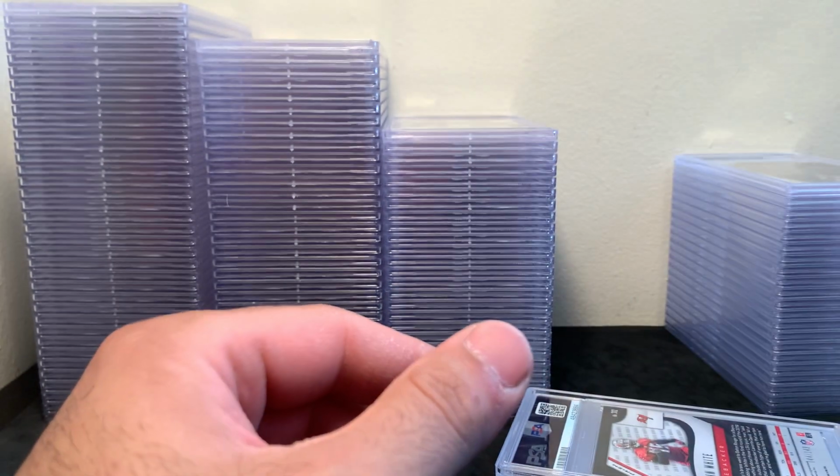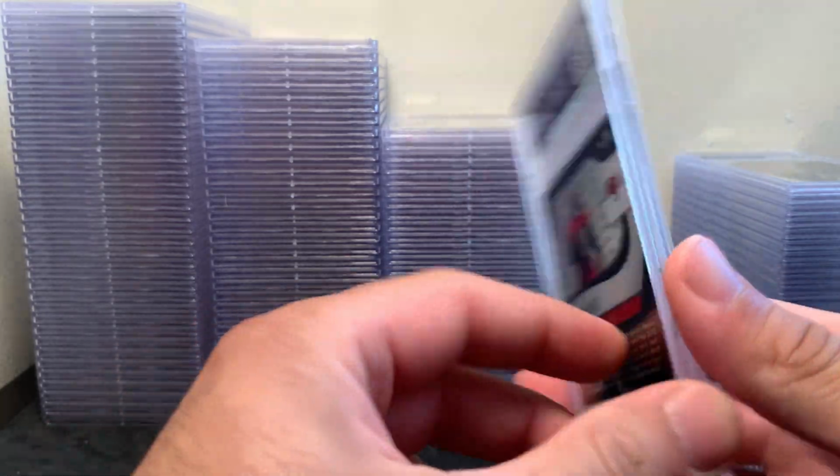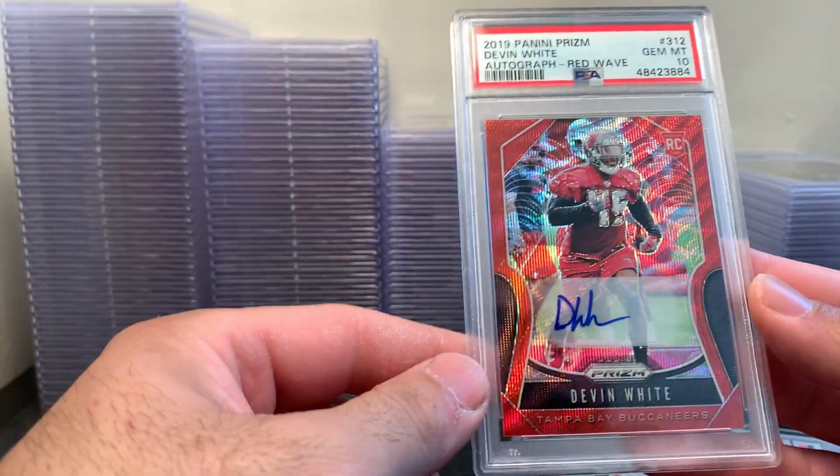Devin White, red, white, and blue. Again, this is another one of those. This was numbered to 149. Again, team colors as well. This is a pop 1. Team colors, autograph, numbered card, Prism.